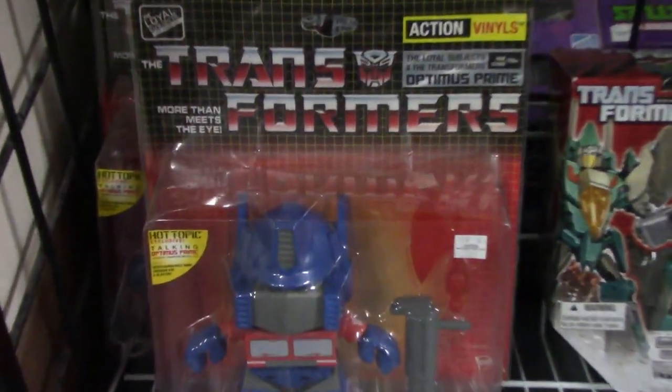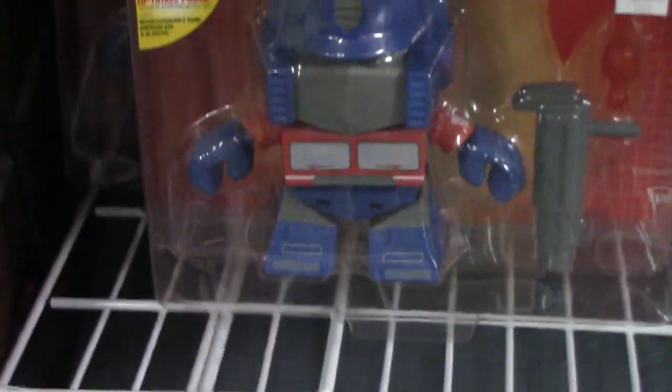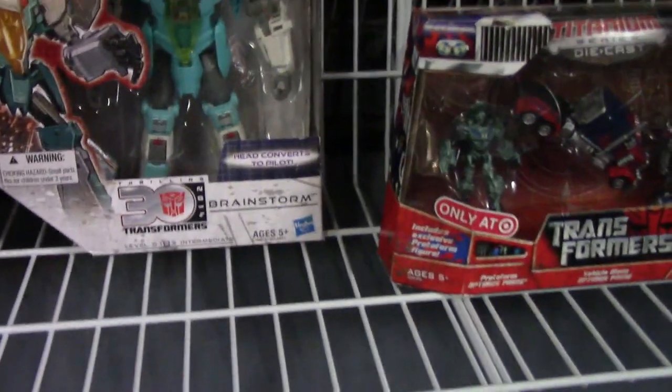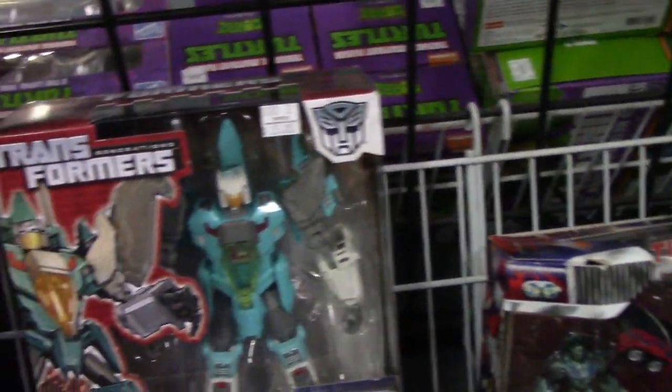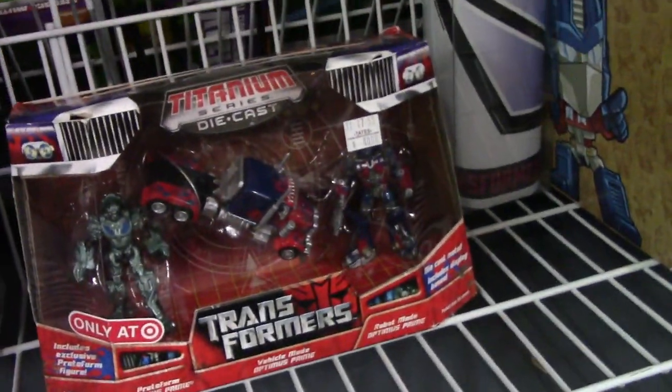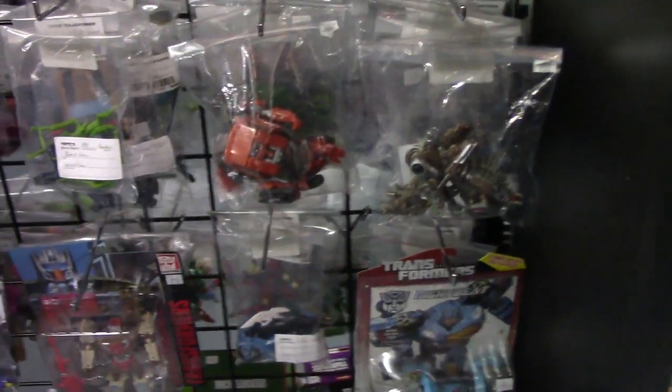Another loyal subjects one right here, which is Optimus Prime. I've seen this at Hot Topic, because this is a talking Hot Topic Optimus Prime. That's why I just mentioned it. This is from Brainstorm, from more of the Generations line, which looks very, very good. I do like the way it looks. Again, all open figures. If you're looking for some decent Transformers stuff, they have it here.